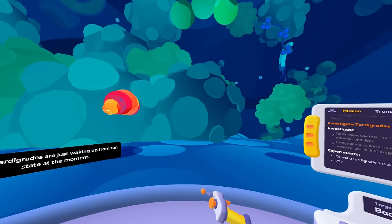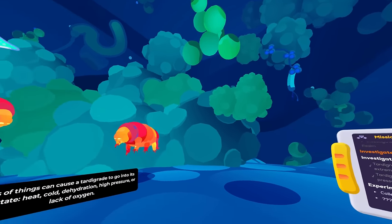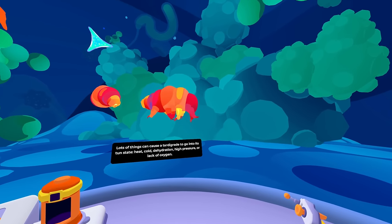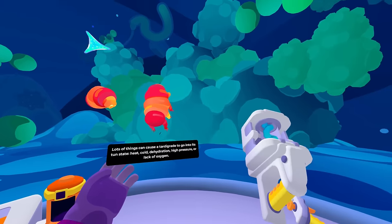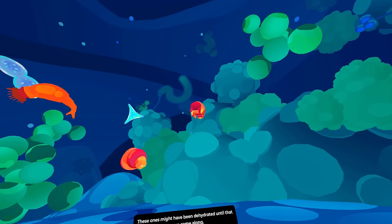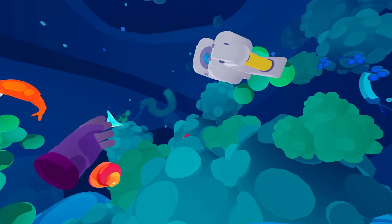Okay, so what are you guys doing here? These tardigrades are just waking up from tun state at the moment. Lots of things can cause a tardigrade to go into its tun state: heat, cold, dehydration, high pressure, or lack of oxygen. Sure. These ones might have been dehydrated until that wave came along. So we saved the tardigrades.